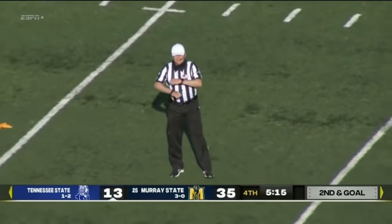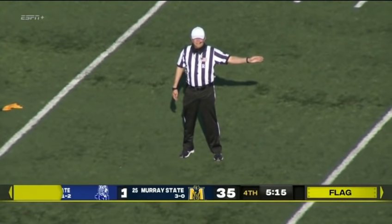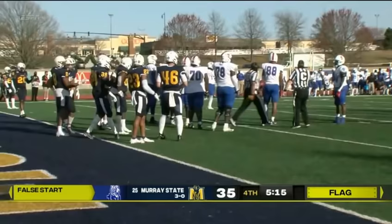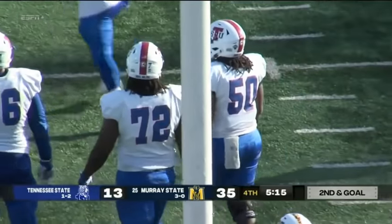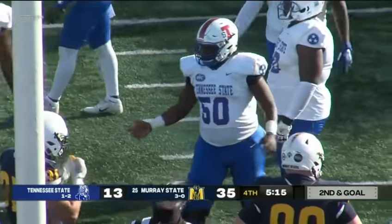And movement, the Racers point. So does TSU, and it's a false start against Tennessee State. And they've had multiple times today where they've cost themselves on penalties. That's 13 penalties today for 90 yards, Josh. And that's a football field worth of penalties almost. You know, Coach Reed cannot be pleased. He mentioned it in one of his midweek conferences.